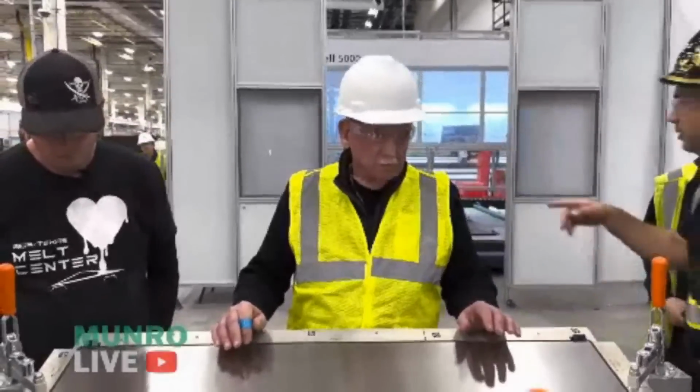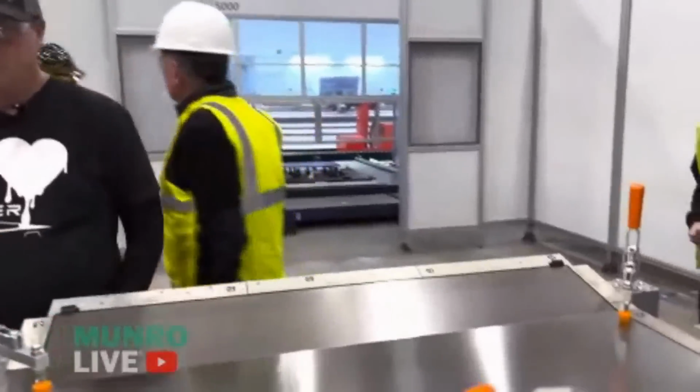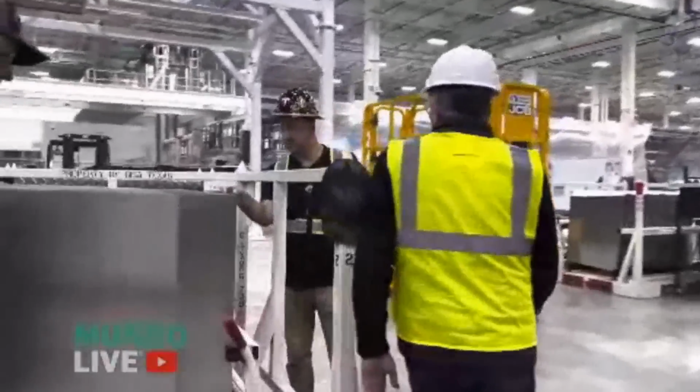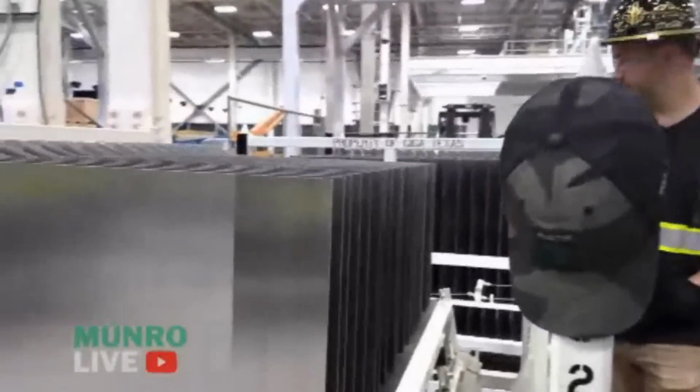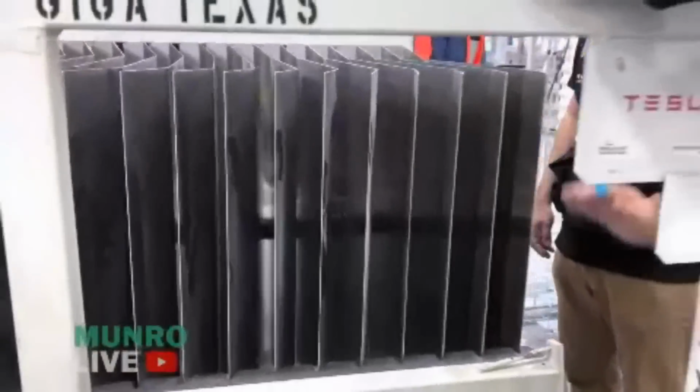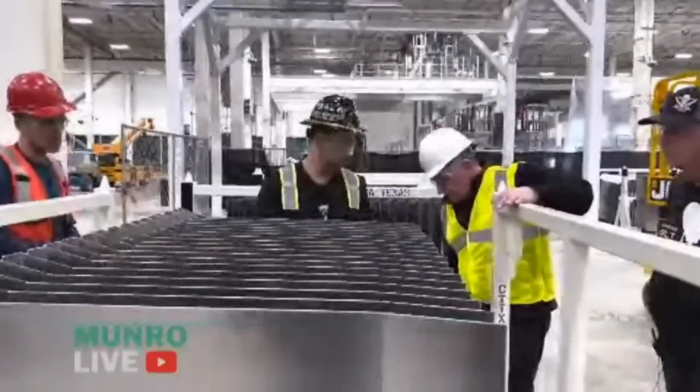I mean, you can see on these panels over here, you look on the backside, you can even see where the air is blown off the dust. But you come over here, nothing. Yeah, that's pretty amazing, actually.